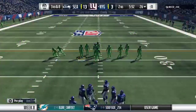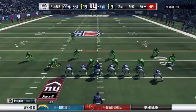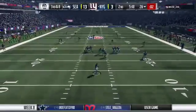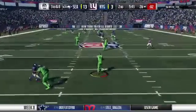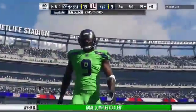A nickel look by Seattle on third down. Yep, 5 defensive backs now. All right, here we go. Blue 90. A play fake. Now Webb. He'll let it go deep for Beckham. Into heavy traffic, and it's intercepted. Picked off at the 25. And he'll bring it all the way back just a yard or two shy of midfield.